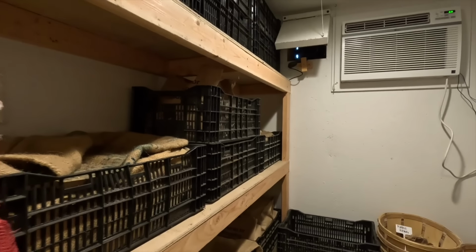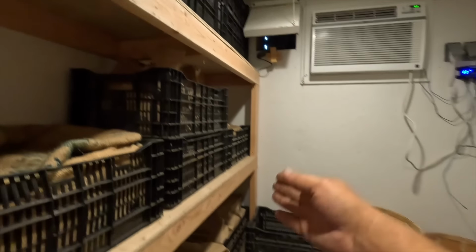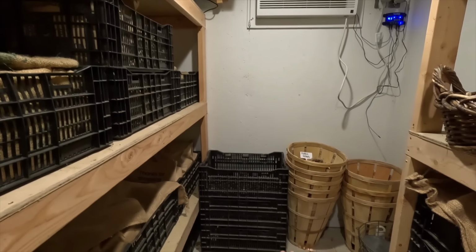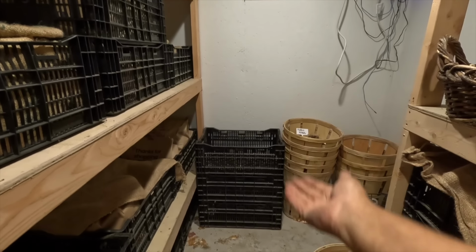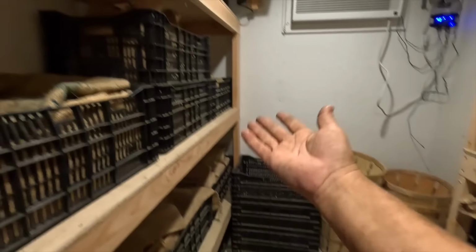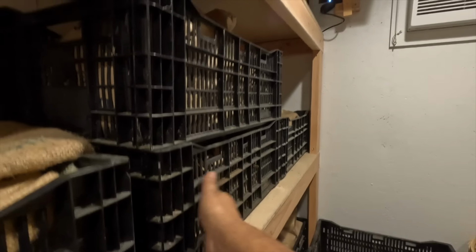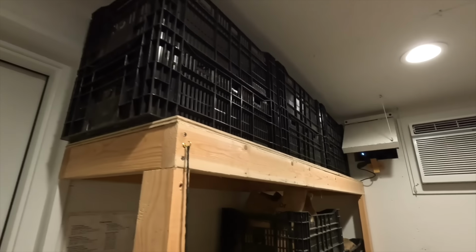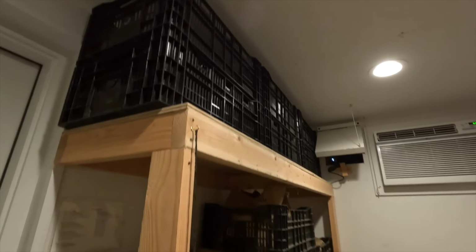But it really is helpful because now instead of having stacks like this from floor all the way to ceiling, it's incredibly hard to access the bottom ones. You have to lift every single one off to access the bottom. So now if we need to access this one, we only have to take 1 crate off. So it's so handy. And we can stack them a lot taller than we were able to before.